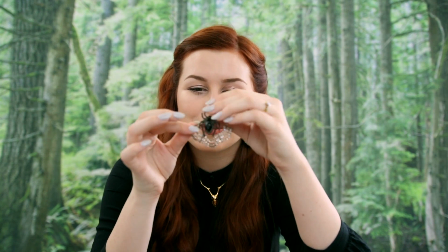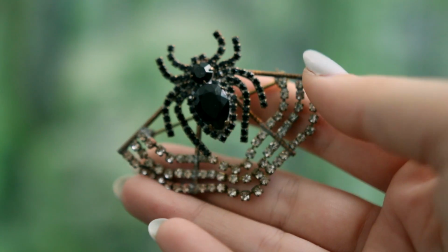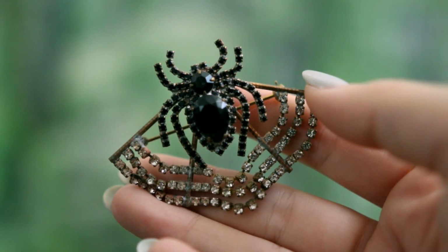One was this tiny little crow with little gold detail that is just cute. It's nothing as lavish as the others, but it's just nice. And lastly, I found this collection of really old kitschy costume jewelry and I just could not resist. So I got this spider weaving this wobbly web, and I love it. Oh, I love this one so much.